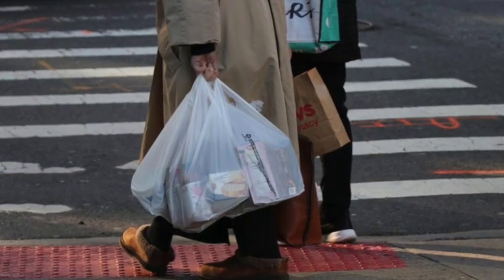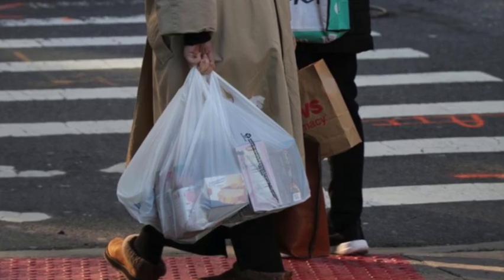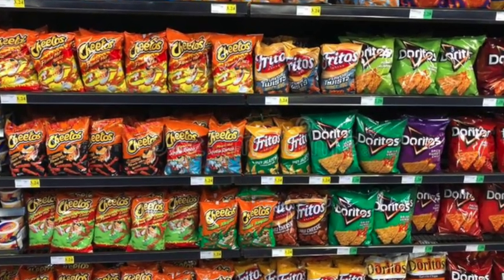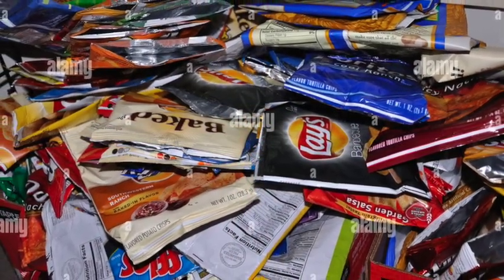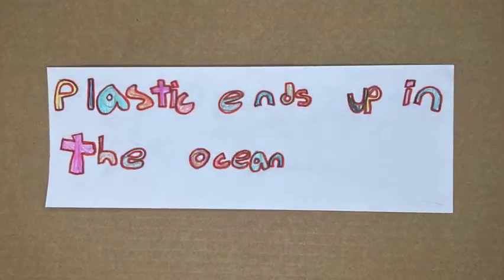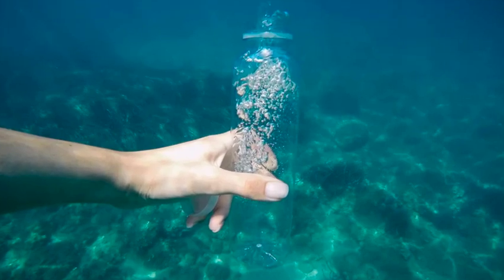The average time that a plastic bag is used is only 12 minutes. Tens of billions of chip bags are sold each year by companies like PepsiCo. Plastic ends up in the ocean. Single-use plastics can end up in the ocean.